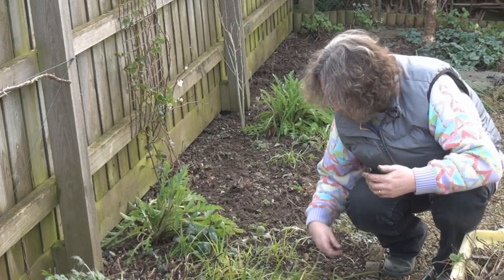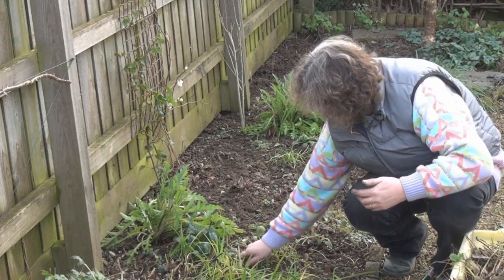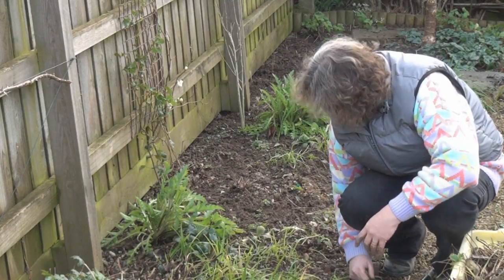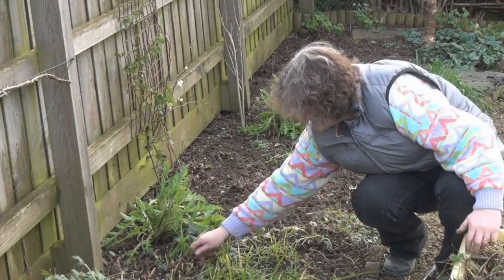There's something deeply satisfying about weeding. I don't know what it is yet, because I haven't found it. But apparently there's something deeply satisfying about it.